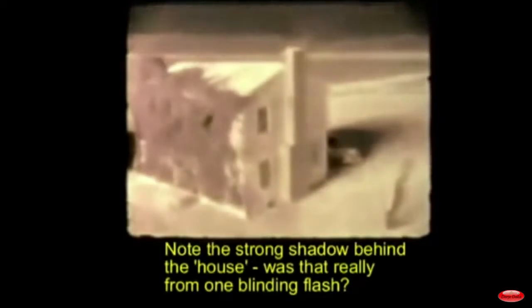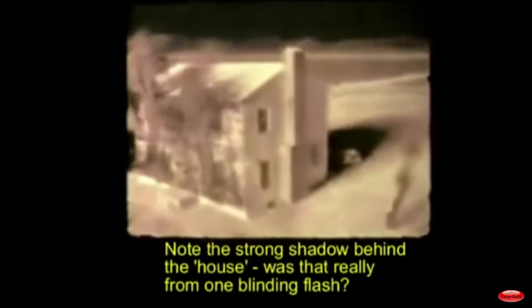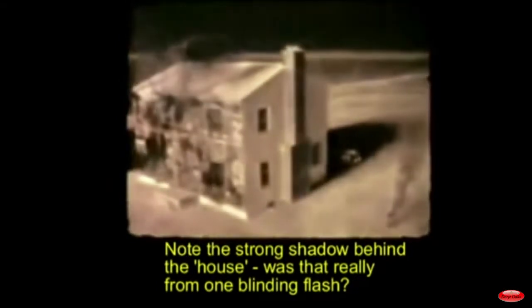And what are we looking at here? Take a look at this house again. Whatever was strong enough to blow it to smithereens wasn't strong enough to even shake the camera. And look how high up the camera position is. Are we looking at another model?